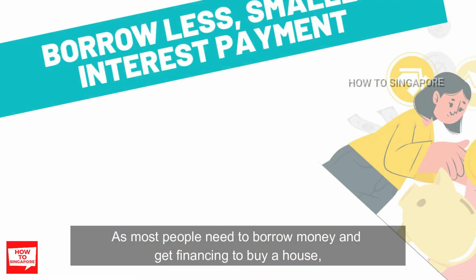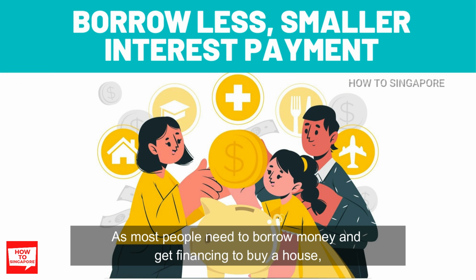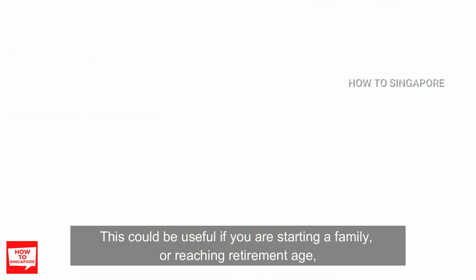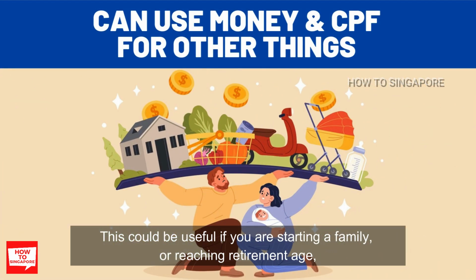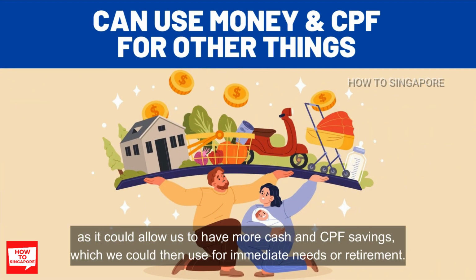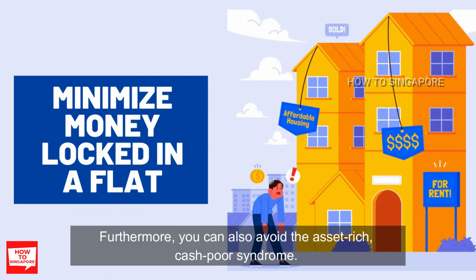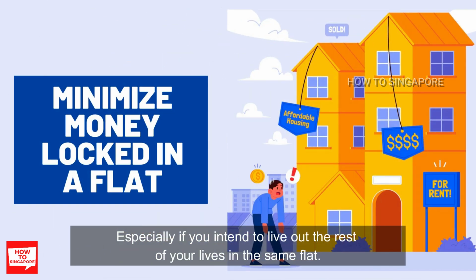As most people need to borrow money and get financing to buy a house, a lower borrowed amount means that you would also save more on the interest payments. This could be useful if you are starting a family or reaching retirement age, as it could allow us to have more cash and CPF savings, which we could then use for immediate needs or for retirement. Furthermore, you can also avoid the asset-rich cash-poor syndrome, especially if you intend to live out the rest of your life in the same flat.